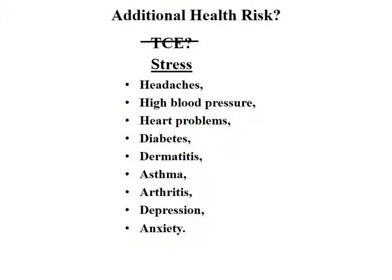So, semi-joking here, but in reality, having your property flagged for potential vapor intrusion can cause a lot of problems, which would result in a lot of health issues, just because it becomes very difficult to sell your property, refinance it, or redevelop your property.